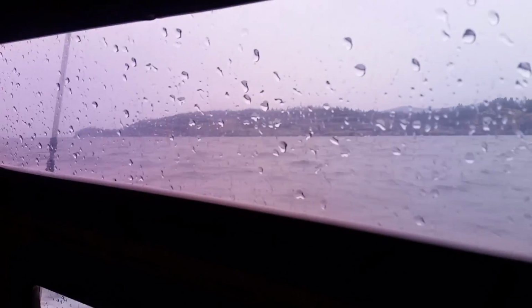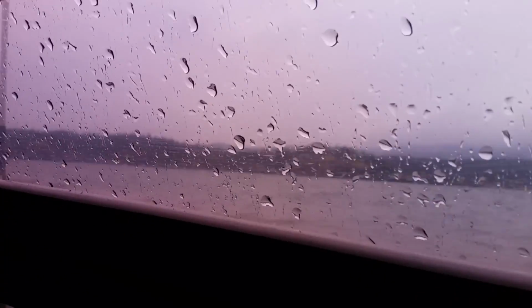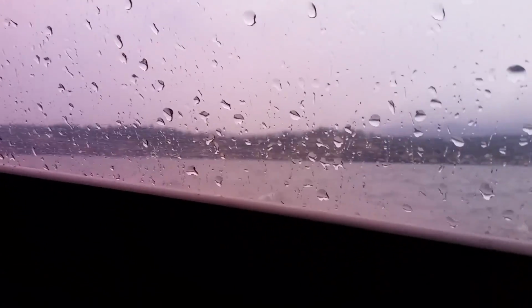Only about half an hour away from Smuggler's Cove, and this is just the tip of Half Moon Bay as we're coming out, which is where it's a little bit rougher than it was tucked back in there. You can see some of the rolling waves maybe out there. Kind of get to surf them almost.